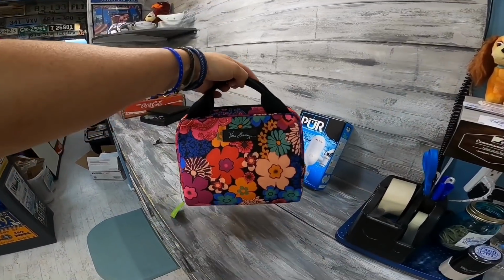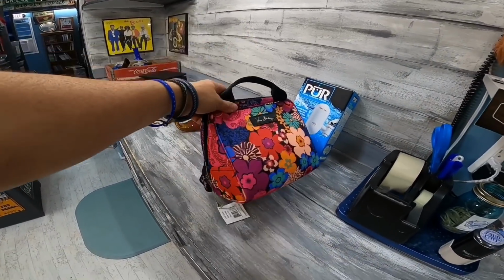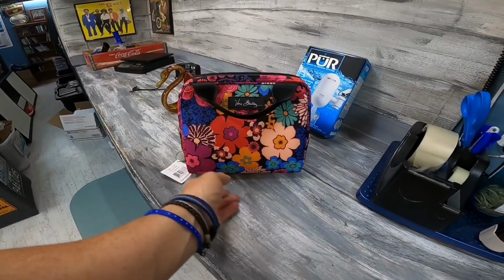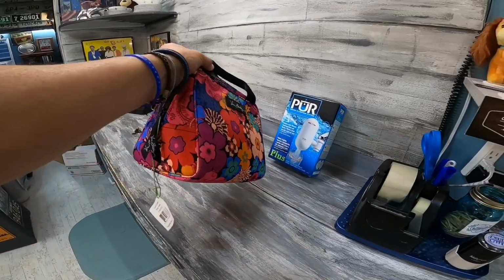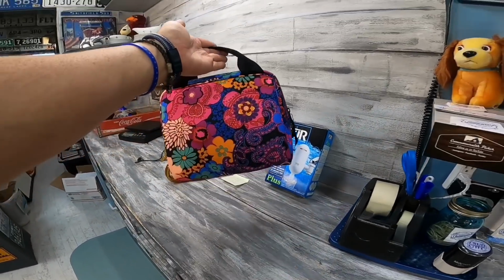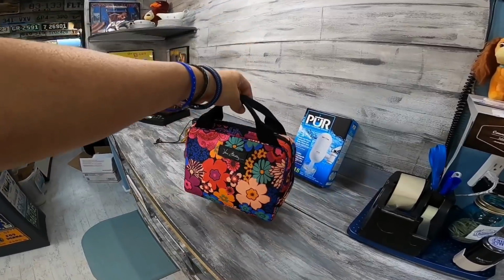Kind of a cool little cooler bag, I think is what it is. Not quite sure. I think that's what it is. Lunch cooler. Yep. So that's not a bad little profit. You know, Vera Bradley's not great, but you find some of it sometimes and you do all right on it. Let me know out there if you do well on Vera Bradley or if you run like the wind.